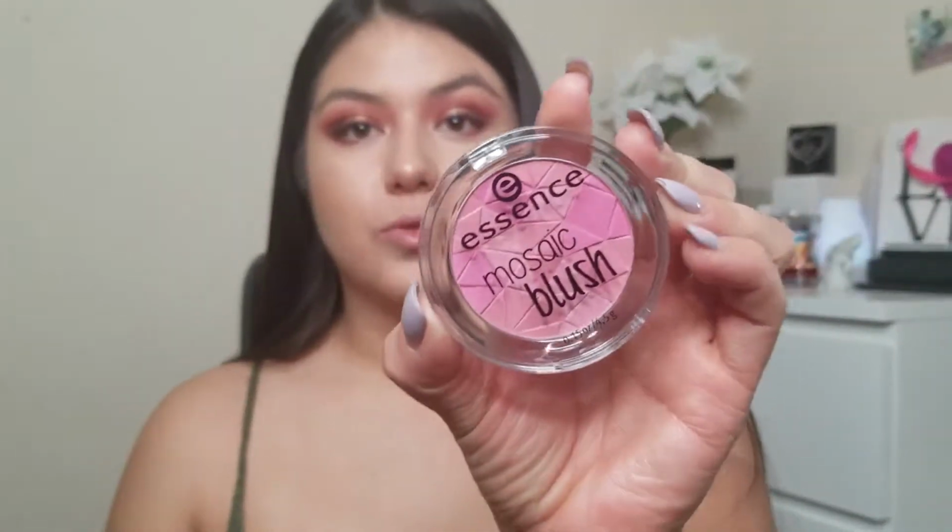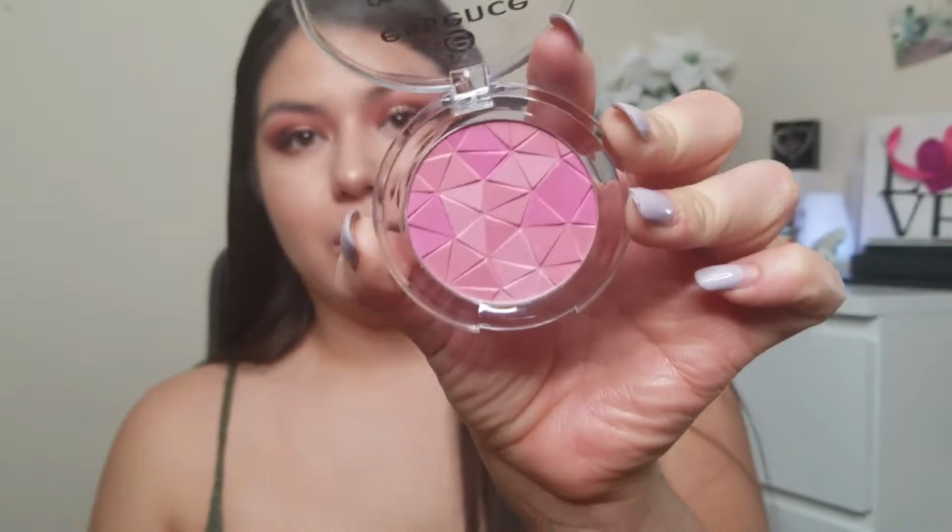What else do we have to try? Oh yeah, I got a blush. I got this Essence Mosaic Blush. This one's in the shade The Berry Connection. I wanted to try this one because it just looked pretty. Like, do you guys see that? I don't think I have anything like this in my collection, so I wanted to try it.